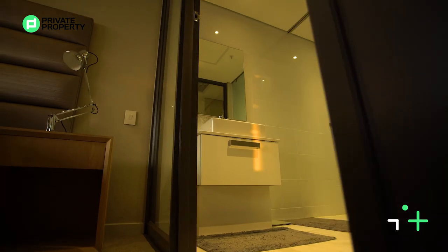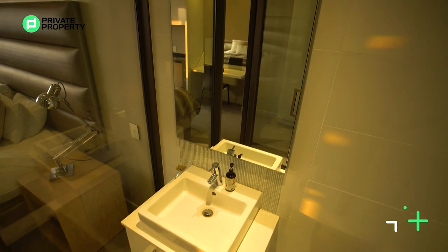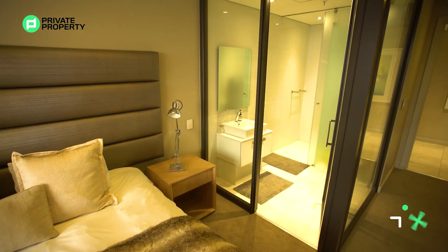Yeah, so maybe I can just speak a little bit more into the space over here. So the first thing I want to say is this, you have these floating vanities over here, which is exactly what you need for a high-end apartment.